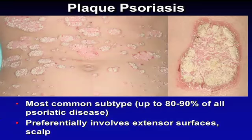For example, plaque psoriasis. That is the most common subtype of psoriasis. It accounts for about 80 to 90% of all cases, and it is probably what most people visualize in their mind when they think about psoriasis. This is characterized by very well demarcated erythematous plaques that are covered in thick, whitish scale. And it preferentially involves extensor surfaces such as the elbows, the knees, and the scalp.